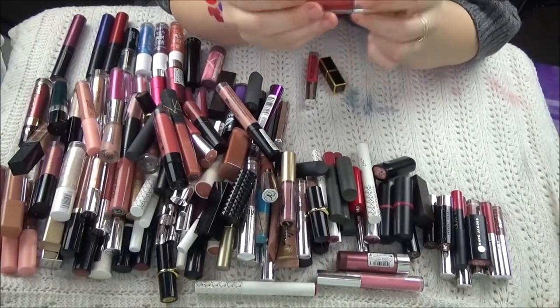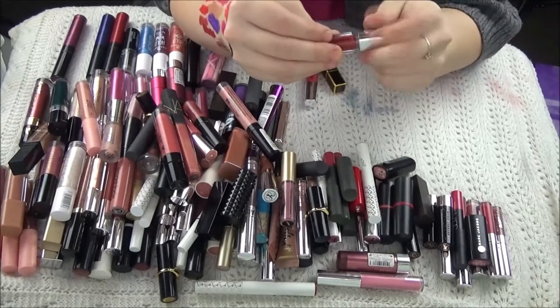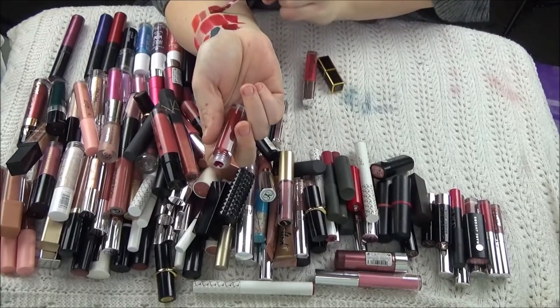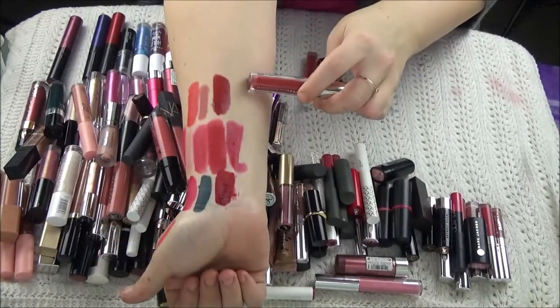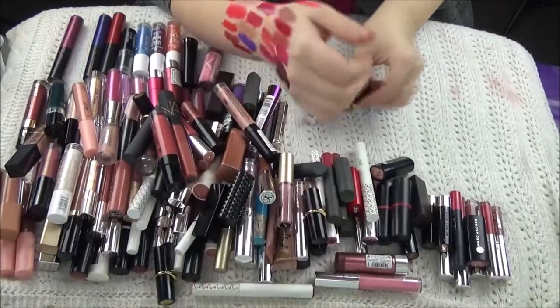This is the Physician's Formula again, and it's Restorative Effects. It's kind of like a red-orange. Let's see if I can swatch it. Oh, look at that. It's like a brown-red. Super cool looking. Where are we? Right here. Kind of looks like a regular red in camera, but I assure you.